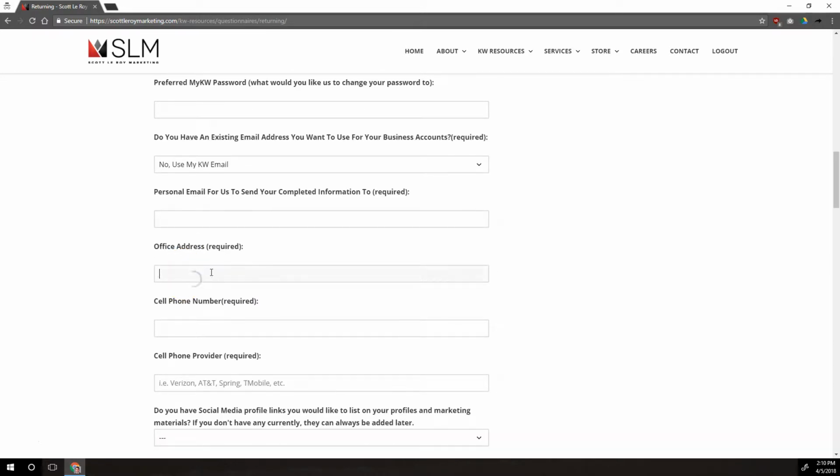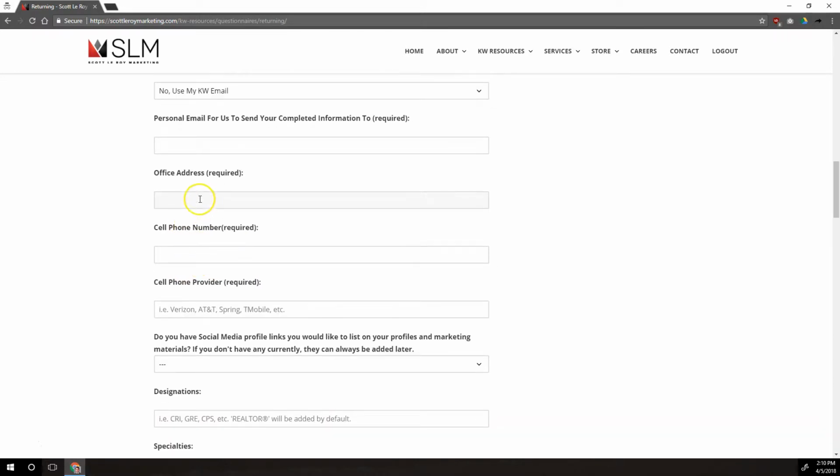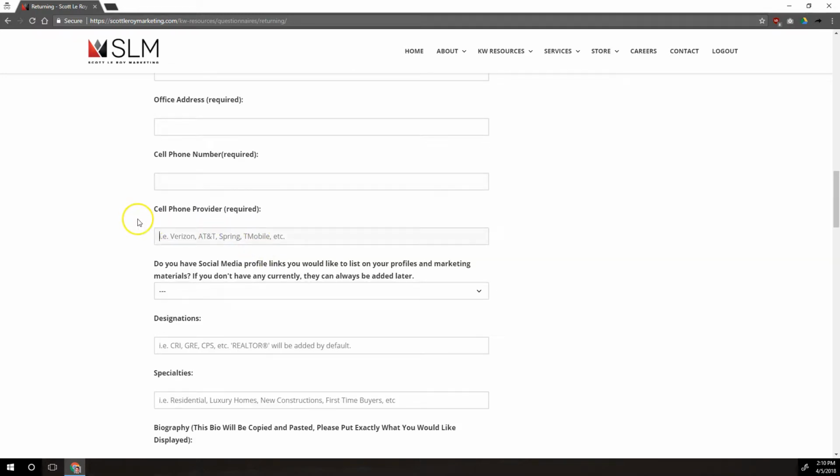Under that, we ask for the address of your office. Again, this is the office that you're rejoining back into, and this is the street address. Underneath that, we're asking for your cell phone number, and this is for setting up text alerts for leads that come into your websites. Underneath that, we do ask for the cell phone provider that's required for the text alerts. Again, this is all this is for. You're not going to get any spam messages from us or from anybody else. We're only using this to set up text alerts inside your account.